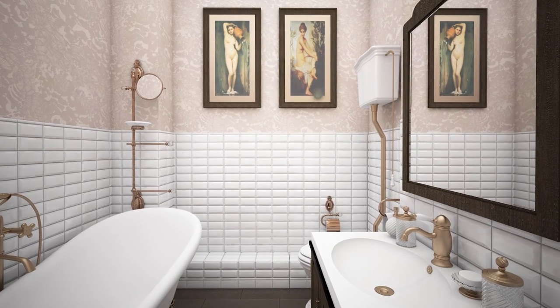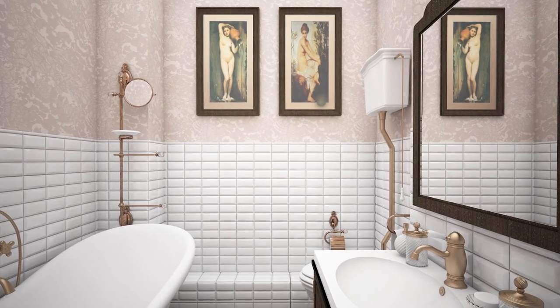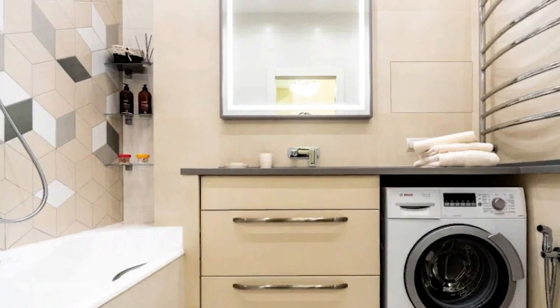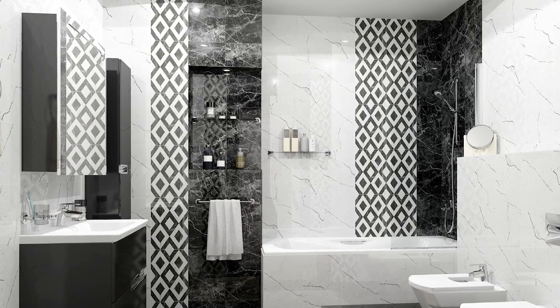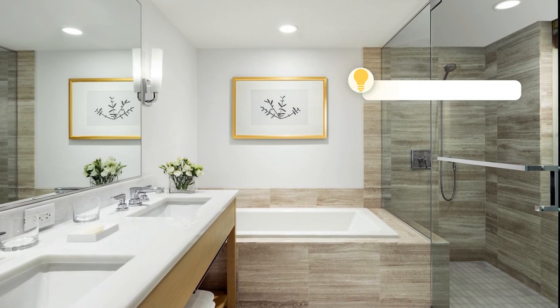Such technique is often used if the rest of the walls are covered with light, glossy tiles. The third option is wallpaper with a geometric pattern. Black and white pattern looks especially spectacular.